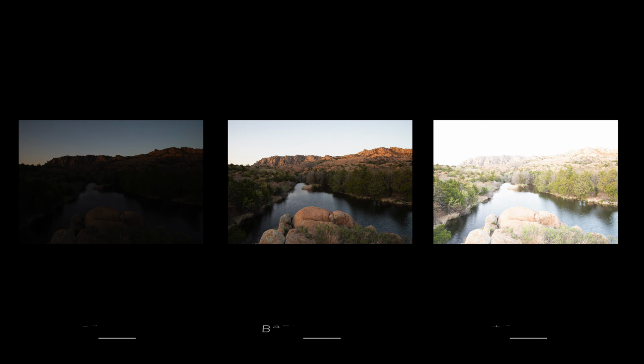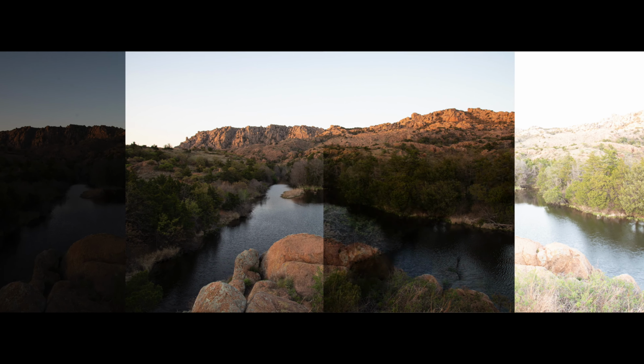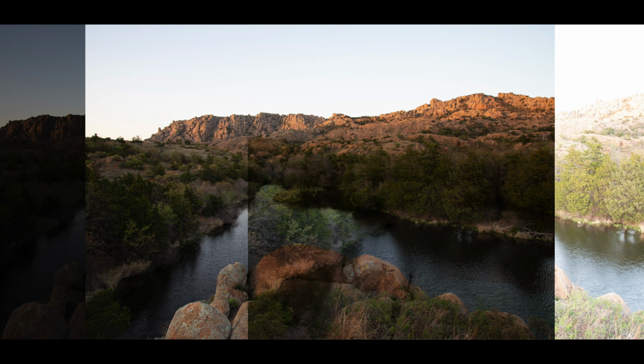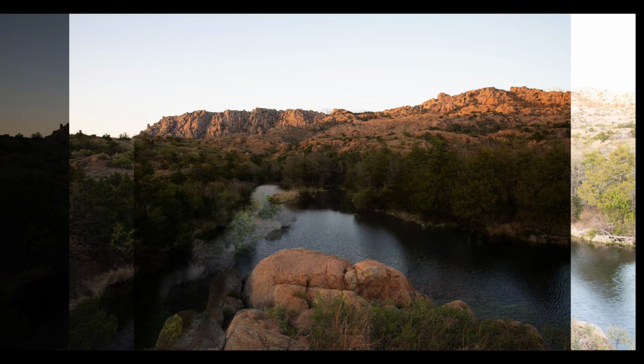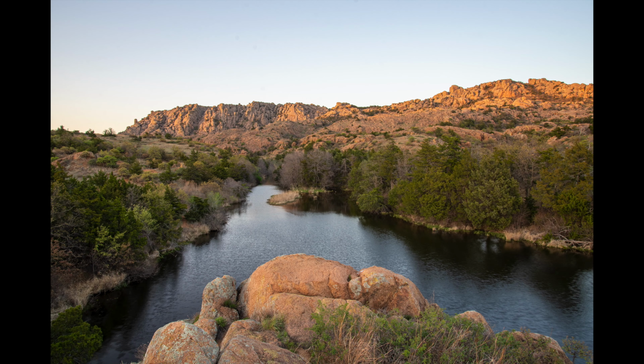We're going to take the +3 on the right, the -3 on the left, the base exposure in the middle, and we're going to take those into Lightroom or Photoshop, and we're going to merge them as a raw HDR with no processing other than alignment turned on. That gives us the ability to have more dynamic range in the photograph. So here's the base HDR image as I was talking about.